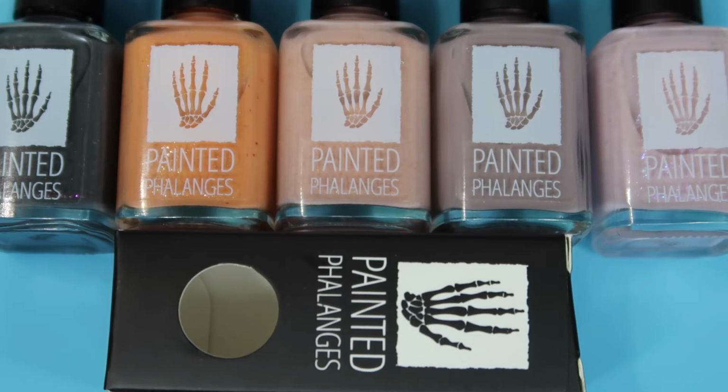Let me know which of these 5 polishes is your personal favorite. As I said, I do like the polishes. I just don't particularly think that they are necessarily targeting my skin type. Keep watching for the swatch portion.